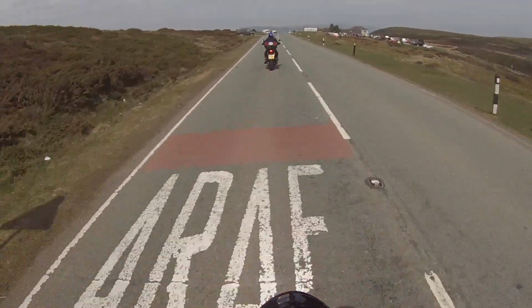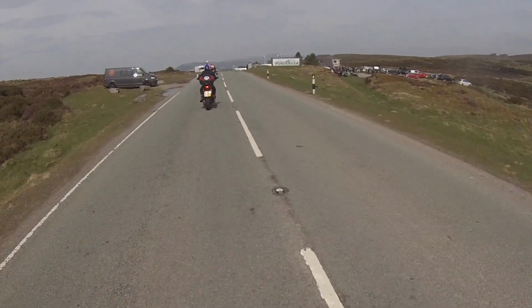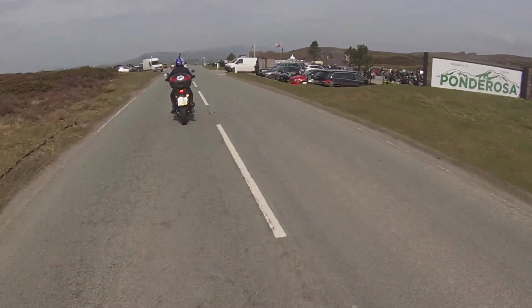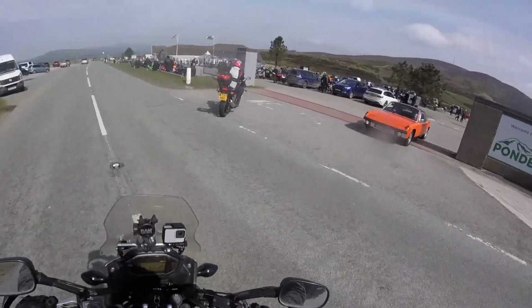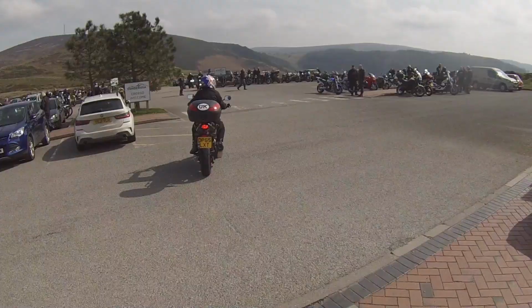At the highest point on the pass, you'll find the Ponderosa Cafe, and this is where bikers like to stop off and get a drink, maybe something to eat, before moving on again, making it a very popular hangout for both motorcyclists and cyclists alike. You do get a few cars, but it's mostly motorcycles, and it's great to walk around and just see the variety of machines that people bring with them.